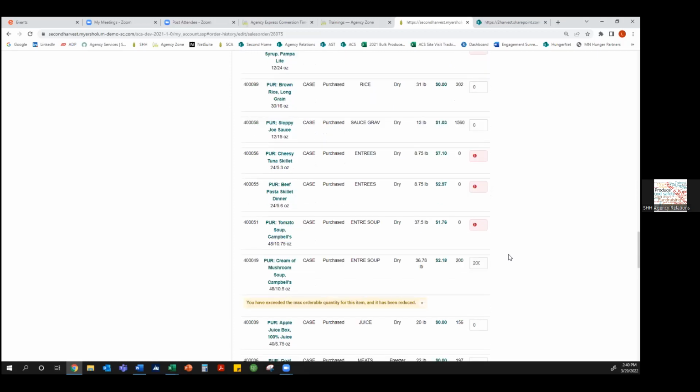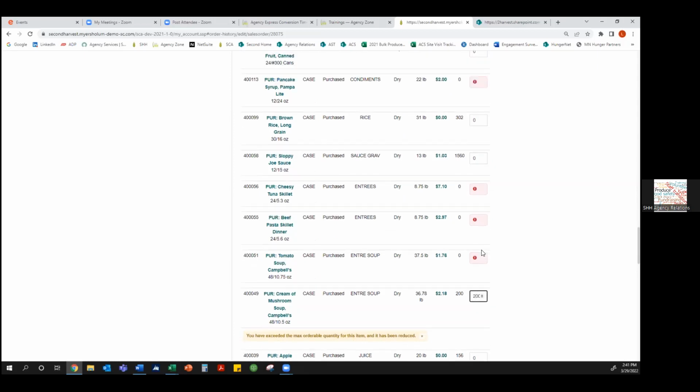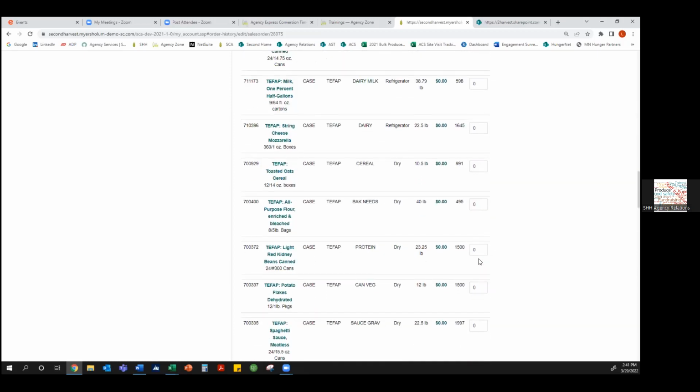cream of mushroom soup. So if you try and add over the maximum quantity available, you will get an error message that says you have exceeded the max orderable quantity for this item and it has been reduced. It will reduce it down to the maximum amount available for you. So I just want to point out that it'll automatically do that. So then you can edit it from there if you don't want those 200 cases per se. So if we wanted to click in, let's actually try and edit that up at the top here.